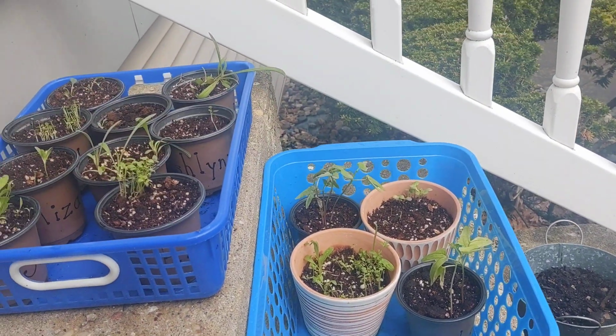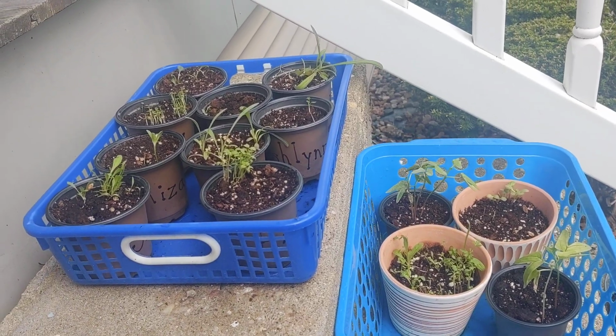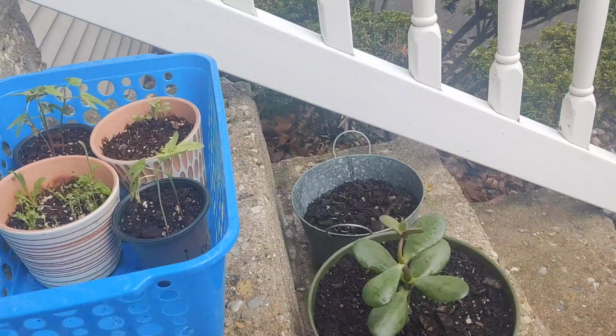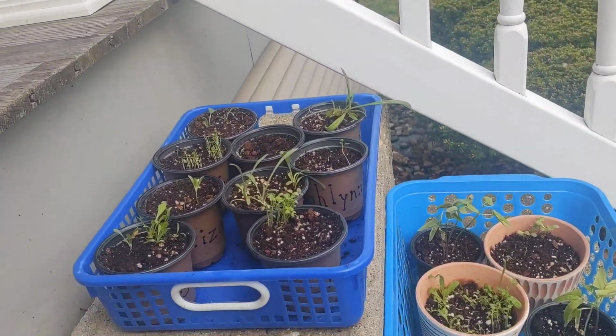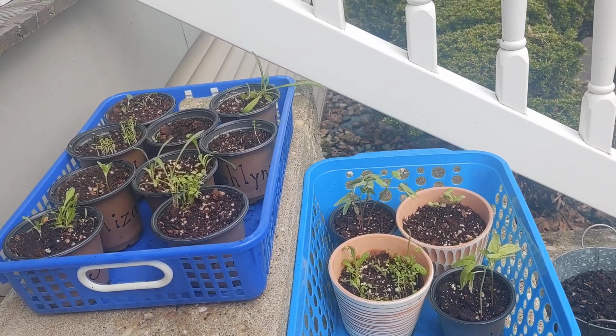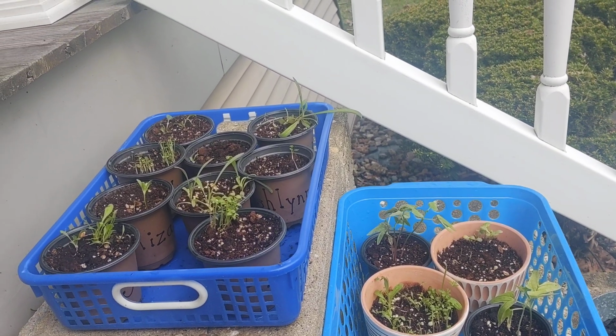So there's your update on how your plants are doing. No flowers yet, but we're getting there. And now you understand that rainwater is still better for your plants to grow than tap water. Not by a huge difference, but it does make a little bit of one.